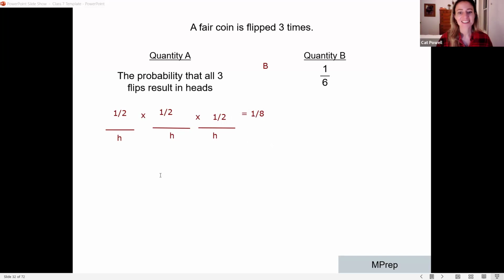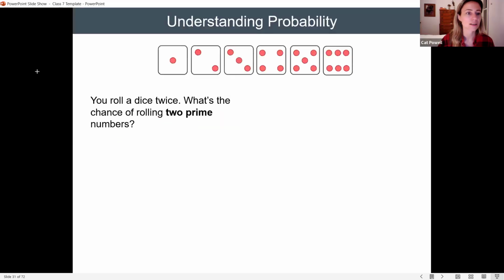All right. Now I want to have you guys try it. We're going to do a similar type of thing, but we're going to look at a die or dice. We want to have two rolls, and we want to roll prime numbers on both rolls. 2, 3, and 5 are the prime numbers here. One is sneaky. It's not prime.